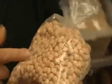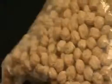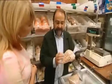How do beans and pulses fit into Lebanese cuisine? A major staple. We've got some chickpeas over here. These look gorgeous too. Look how light. These are 9mm, I bet. And also the colour of a chickpea. These are nice and light. It tells me that they're going to be nice and creamy as well.